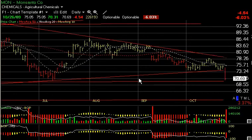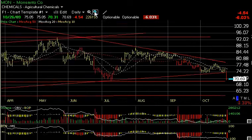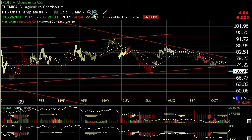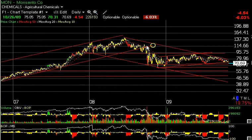Monsanto did the same with a breakdown and a key one, but it's at key lateral support going back to the beginning of the year. However, in terms of the overall structure, long downtrend. If it's breaking here, you could see some real decent price movement once we get below the $60 range. We'll see what happens between here and there.